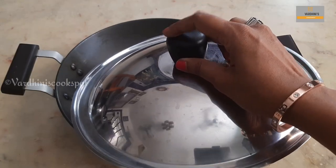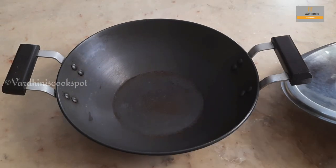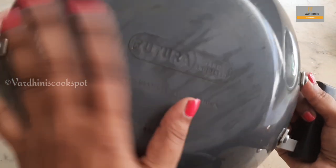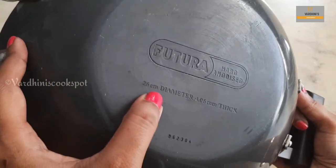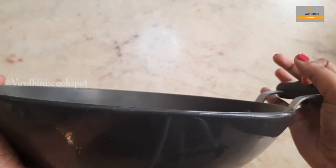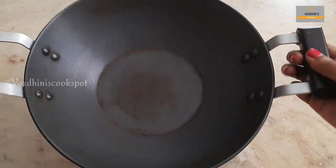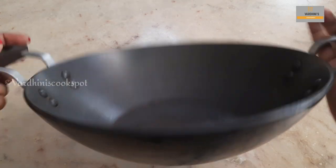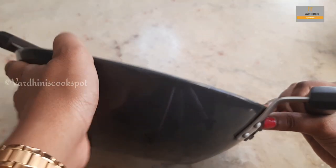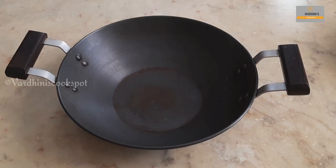Next, let's see this deep fry kadai. It has a stainless steel lid with an wooden knob. We have used this kadai n number of times and it still doesn't look that old. It's 26 diameter and 4.06 mm thickness. My amma has bought this kadai 16 years back. Can you believe this? And hence I would say Futura is really durable. This has got a heat resistant wooden handle.